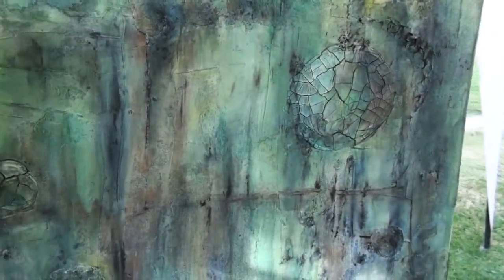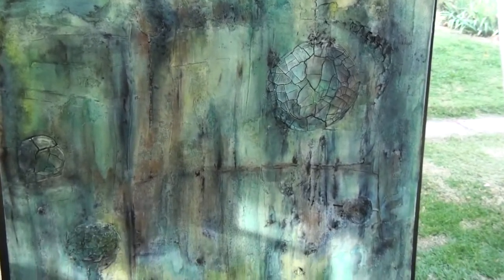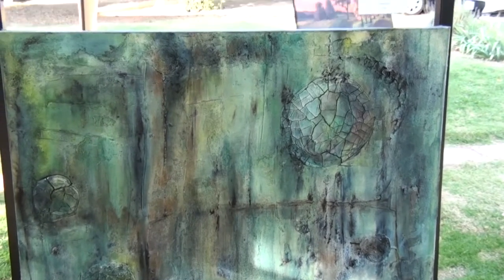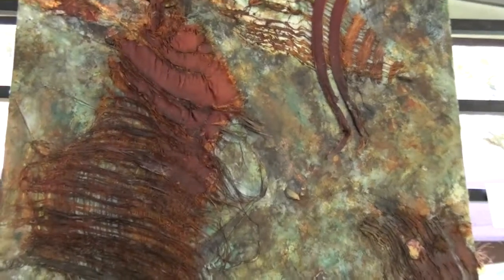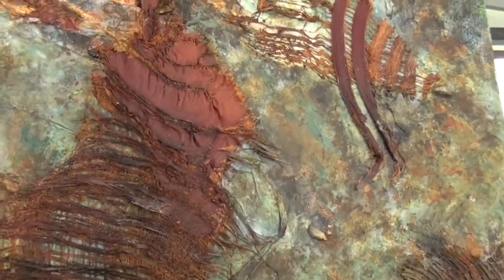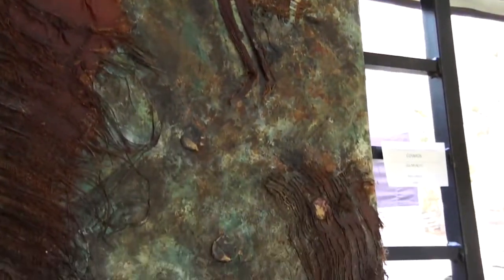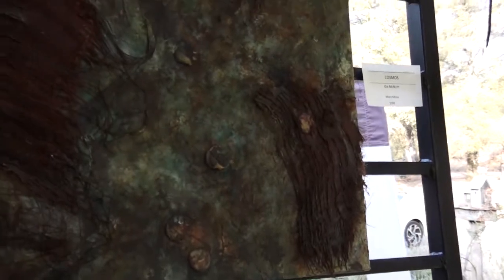Let's go back over here. That piece has a lot of different textures in it. It's using some crackle paste and some fiber paste, and that one is called Shimmering Lagoon. Is this some more of the palm tree? More of the palm tree. That one also includes some polymer clay pieces, and I wonder who could have helped me make those. Could it be Rebecca Martinez? Oh yeah, it sure was.